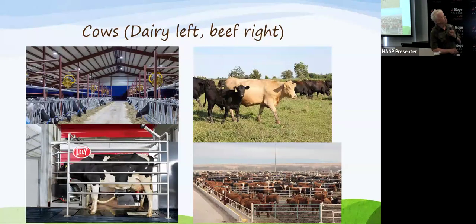Or if you're talking about beef, typically a cow-calf operation will be out in the pasture when the cows are pregnant. They're going to be artificially inseminated. You might have a bull, but they're for cleanup. People don't want bulls around too much because they're dangerous. So they're all artificially inseminated.